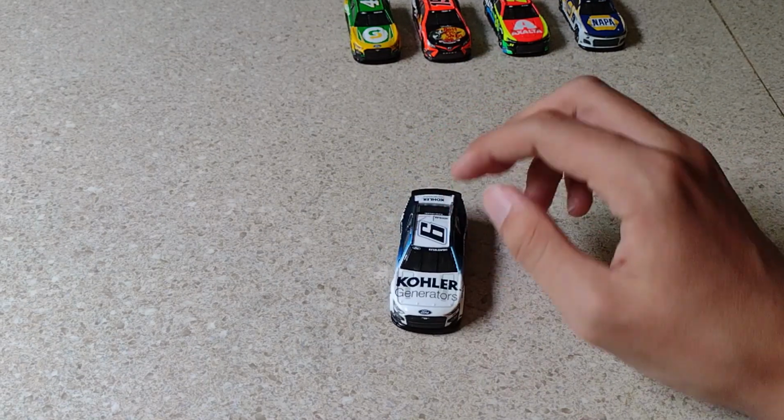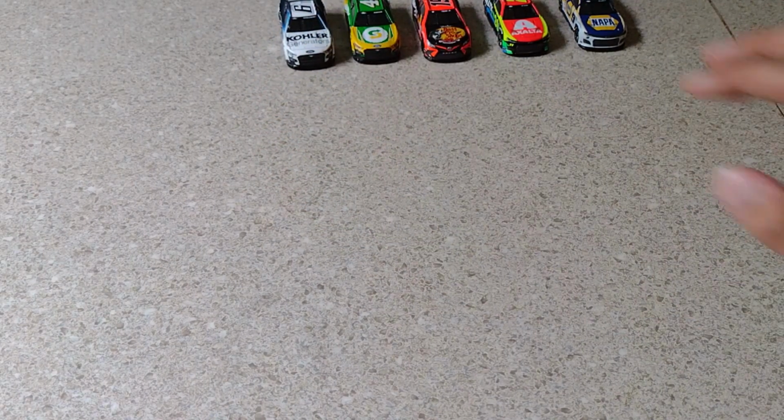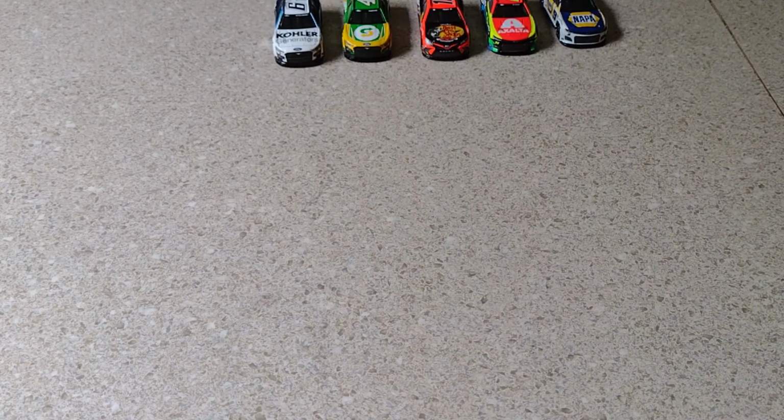That's beautiful. So, Brad Keselowski, definitely a good car. For now, we're going to rate our cars. Actually, honestly, I don't have any cars that I'm particularly against. I have to rate all of them a 10 out of 10. Lionel's done an amazing job.